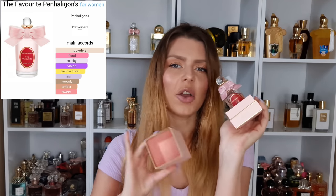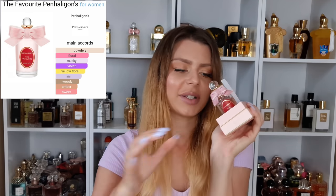So Helen from Penhaligons. And now from the regular collection, we have the favorite. Got here just a 30ml, beautiful bottle, stunning presentation. I absolutely love this, very feminine. I know that also their male perfumes come in the same type of packaging. For me, they're very feminine, but I don't care. If you like them, you like them.